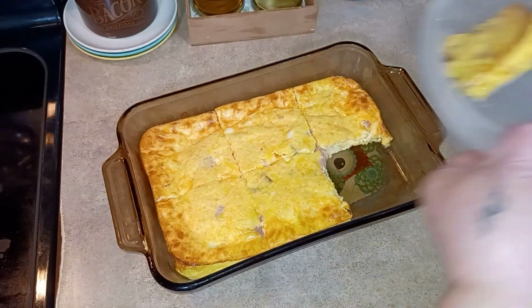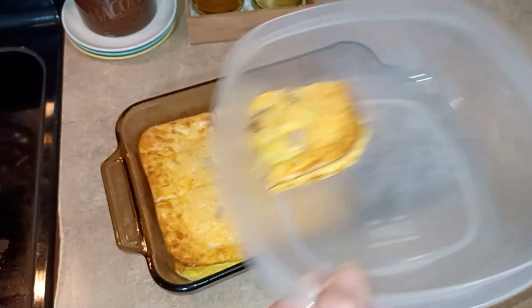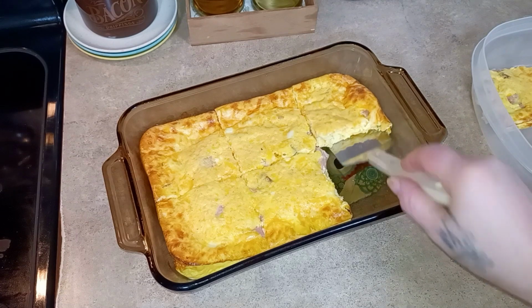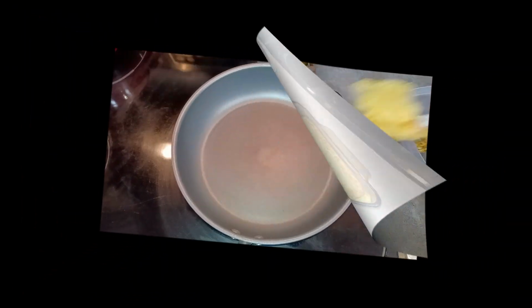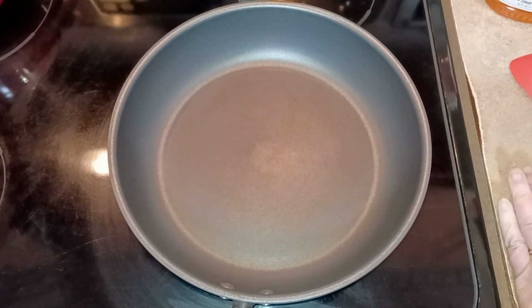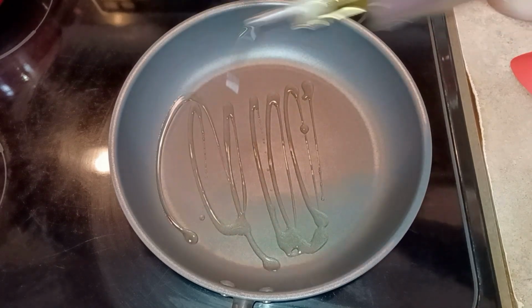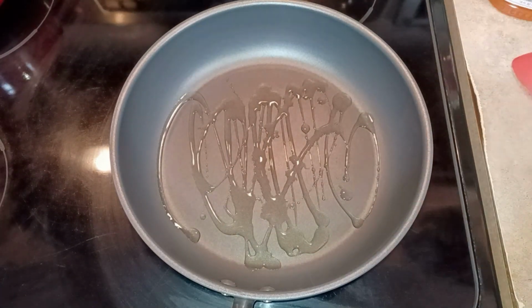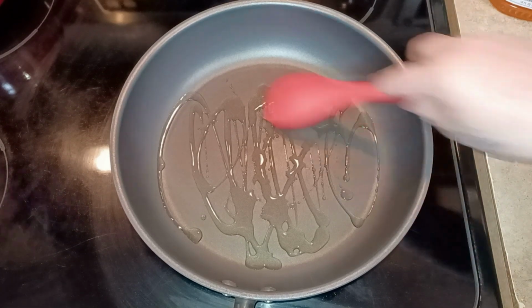Okay, well, I am going to just store them in here, because my refrigerator room at this moment is at a premium. While our breakfast is cooking, we will go ahead and get started on this shrimp, because it is going to be done in the blink of an eye. So heat your pan, add a little bit of oil. I'm using avocado.